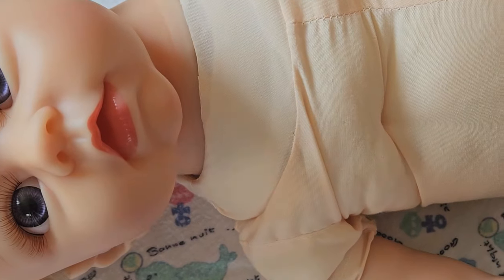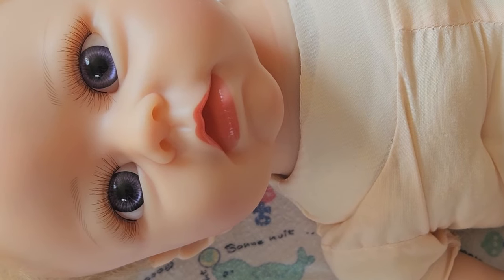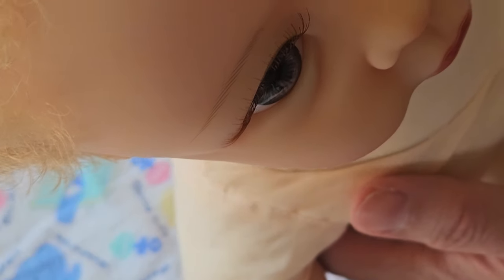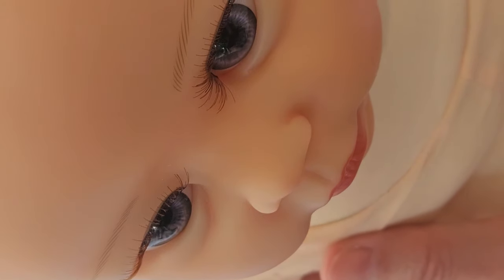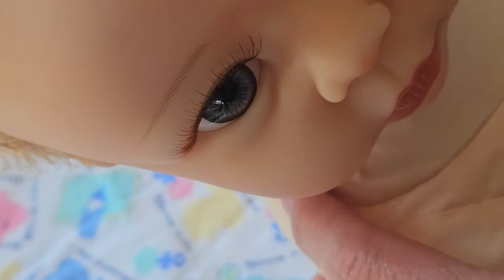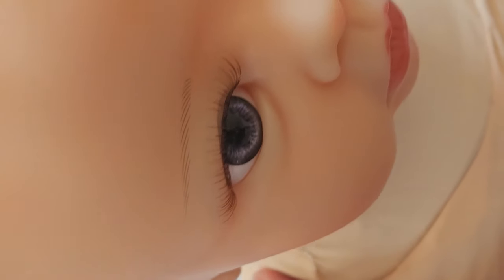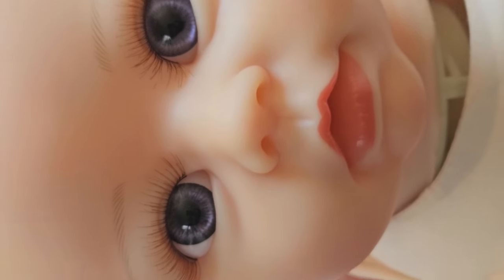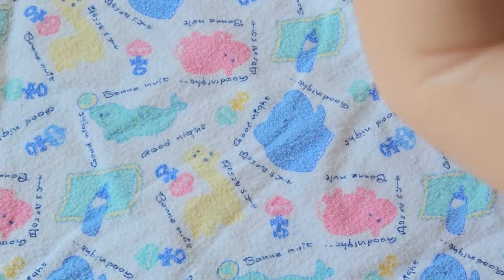Can you see her eyes? Oh, they look purple, but... Hi, Chloe. Oh my goodness, look how cute she is. Oh, she's so beautiful. I can't wait to put a little bow in her hair. Look at her rooting. Now that I have you up close, it's so soft. Look how beautiful you are. Oh my goodness, she is beautiful.